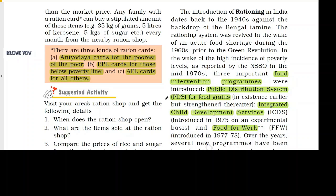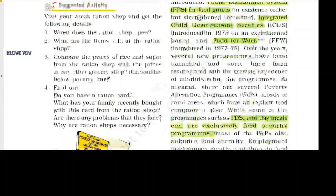There are three kinds of ration cards. One is Antyodaya cards for the poorest of the poor. Second is BPL cards for those below the poverty line. And third is APL cards for all others.